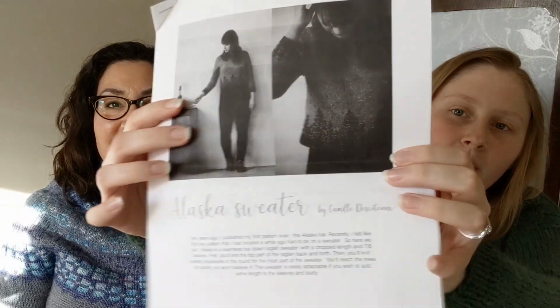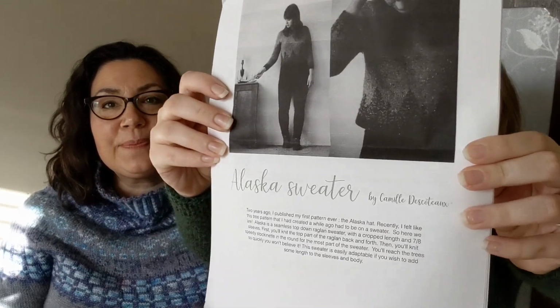It is the Alaskan. Actually, I have it right here. I don't want to show the color work though. It's just black and white, we don't have any Alaskan colors. It's by Camille, I don't know how to say her last name, Descato, sorry. And obviously, I'm not making a crop for a little boy. This pattern is an adult size pattern, and it's written for DK weight yarn.